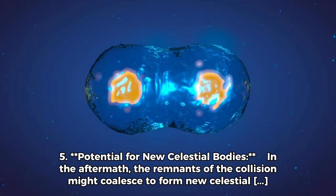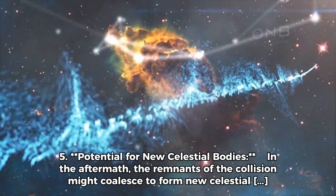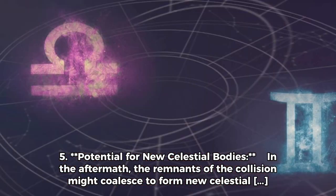5. Potential for new celestial bodies. In the aftermath, the remnants of the collision might coalesce to form new celestial bodies or contribute to the formation of a new planetary system.